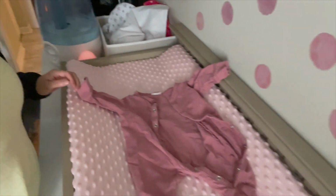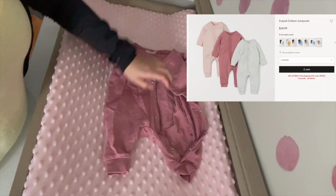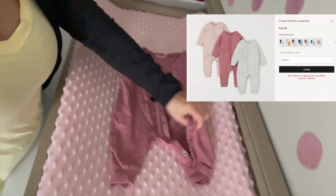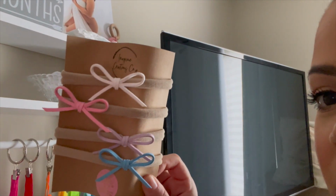Okay. So she is now too tall for preemie clothes, but she is still very small. Preemie sleepers don't fit her anymore, but preemie clothing does. We're gonna dress her in this. These are from H&M. They are my favorite go-to place for baby basics for the colors. We're gonna pick one of these. I got these bows from Etsy.